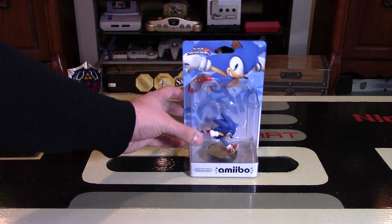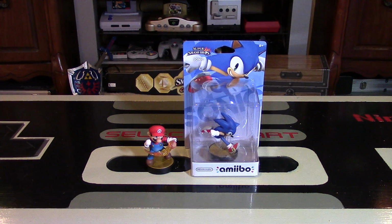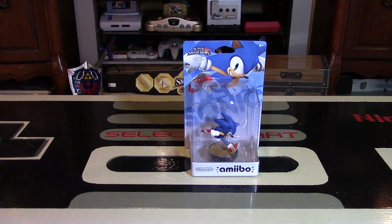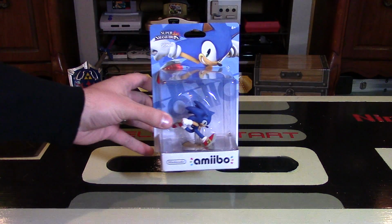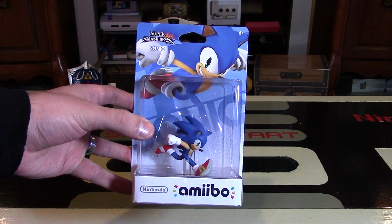I would have never imagined in my wildest dreams that Mario and Sonic would be in games together in the 2000s, after all of that video game wars in the 90s between the Sega Genesis and the Super Nintendo and things like that. I'm astounded that Sonic made its way into a lot of different Nintendo games. So I'm really happy to have a Sega Sonic Amiibo figurine. Never thought it would happen.